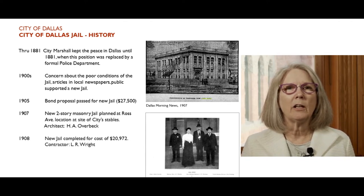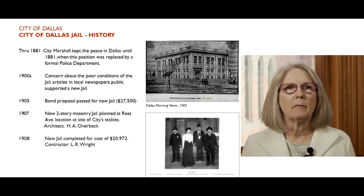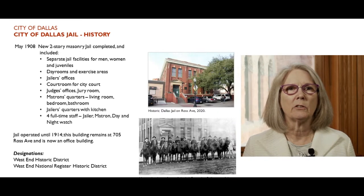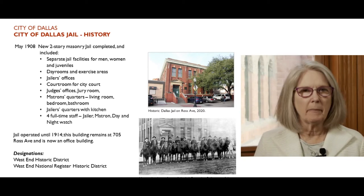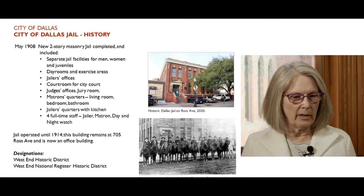Dallas architect H.A. Overbeck was selected to design this new jail. They produced drawings, and in October 1907, L.R. Wright was hired as a contractor for the building. His fee was $20,000 for construction. The new jail was completed in May of 1908.